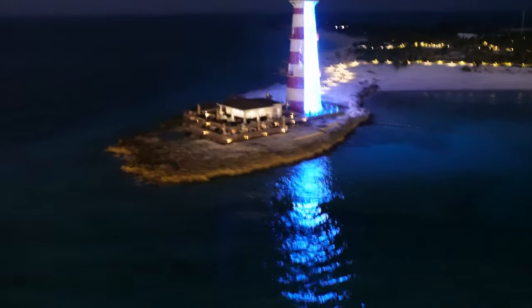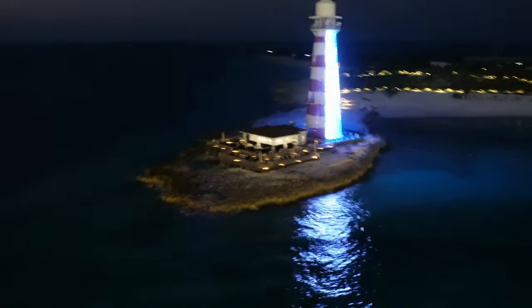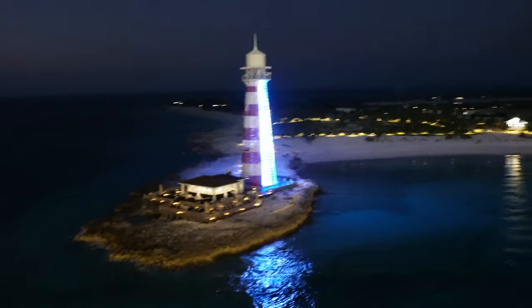So cool. That's the place we went. We got a drink there. That drink was nasty. So far, the drinks at MSC have not been good, so there's that.